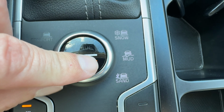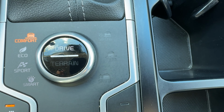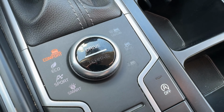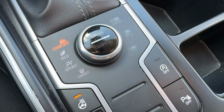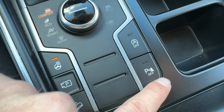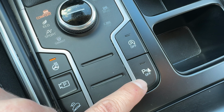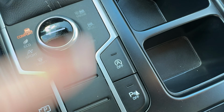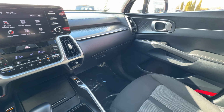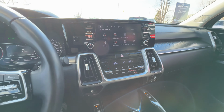And then if you push it, now you get terrain control: snow, mud, or sand. You can choose one of those depending on any kind of sticky situations you might find yourself in, where you want a little bit more assistance from the transmission and the all-wheel drive system. Here's our heated seats, our parking camera control, our electronic rear sonar. You can turn that on or off, and the typical engine idle shut off, all that good stuff there.